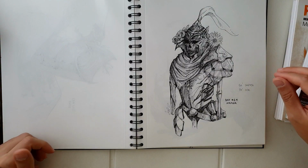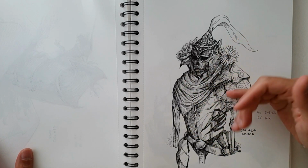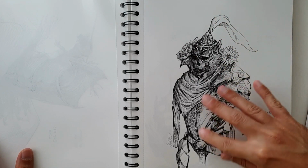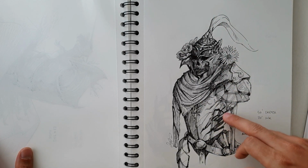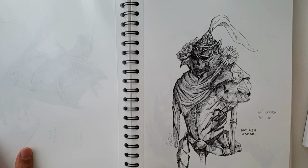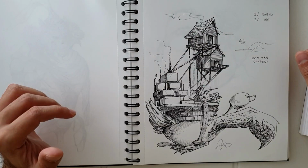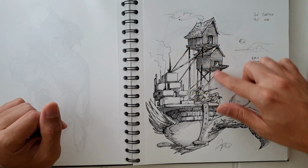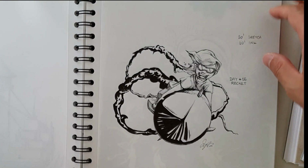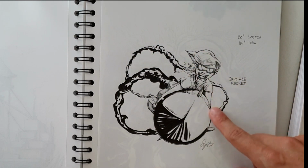Day 14 is Armor. That's not bad actually, although the cross-section problems as well. I think here I worked quite well and overall details on the bones and the armor itself quite good. Day 15, Outpost. I think this was quite successful also on the social media. Day 16 is Rocket. That's also nice, I would say, with this dynamic character.